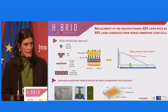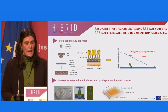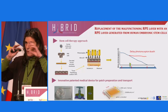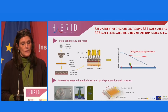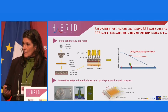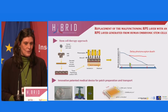So the idea we developed in the lab was actually to differentiate some RPE cells from embryonic stem cells, from pluripotent stem cells. We do that with human pluripotent stem cells, embryonic and iPS. And then to generate a little patch, because you saw that in the retina, RPE cells are very organized. They are forming a layer. So we generate a patch to reconstruct this layer. And the idea in the first program that we developed was really to delay or even to stop the degeneration of photoreceptors. So we developed this product, and because I don't have much time, I will have to cut a very long story very short.